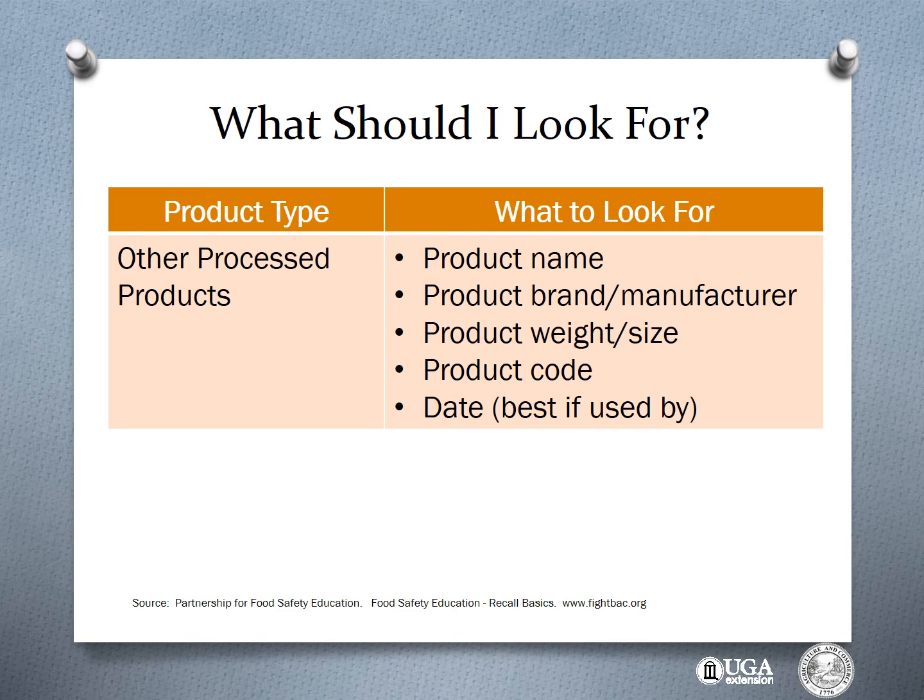For all other types of processed foods, when you hear about a recall, examine the products you have in your home by looking for the product name, the product brand or the manufacturer, the product weight or size of the product you have, the product code on the package you have, and the date, it may be a best if used by date, on the package. You will compare the information on your product with the information in the recall notice.